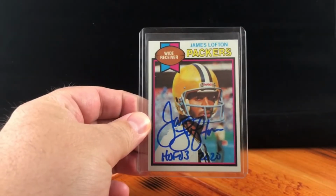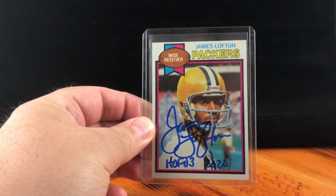Got some cool stuff I want to show off. Pretty eclectic group of mail day actually when you look at all the cards I'm going to have here, but I'm going to start off with a TTM return that I had. Pretty cool. So I sent to James Lofton and got this back.